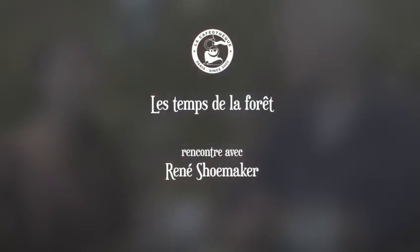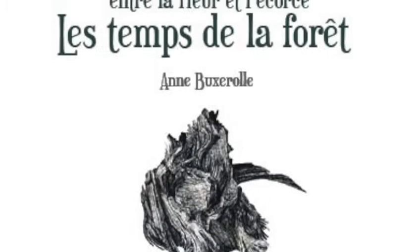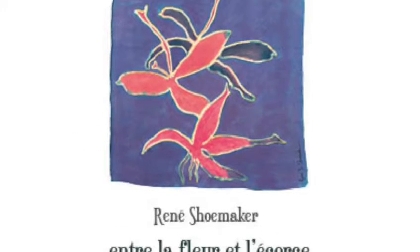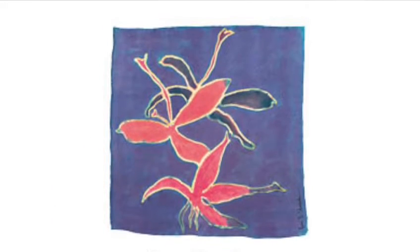This is the first duo exhibition that we have together. It's called Les Temps de la Forêt, which means the times of the forest. The title was chosen after a lot of brainstorming, because we have pieces by Buxerolle dedicated to wood and these kinds of materials that can last for 500, 600 years, and you have these flowers that are so ephemeral.